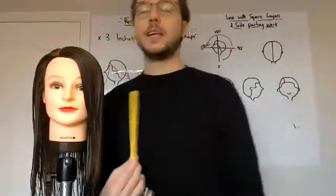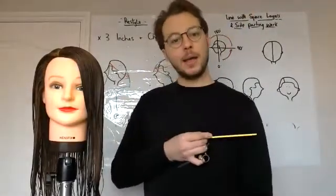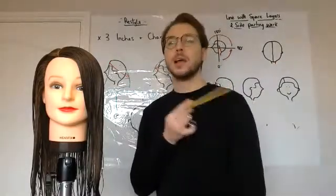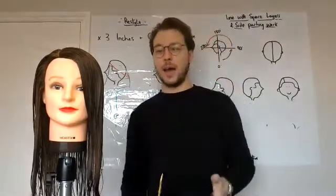Where can we actually go with our models who have hair that's around about here, who don't want to go too much shorter? Obviously, you have to take the 3 inches, but they don't want to have layering in their hair, or don't want to have too much layering in their hair.